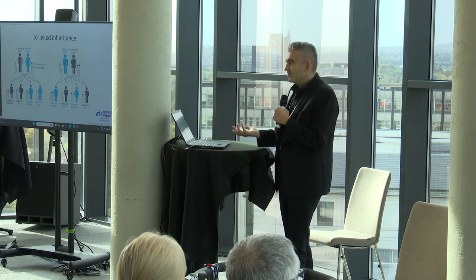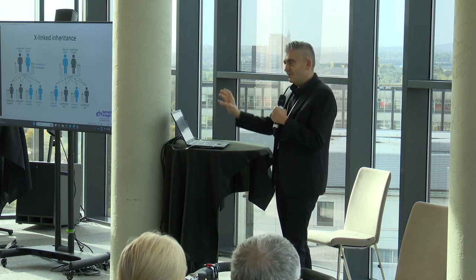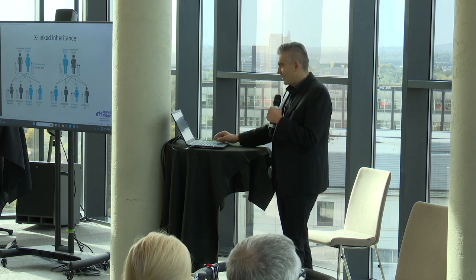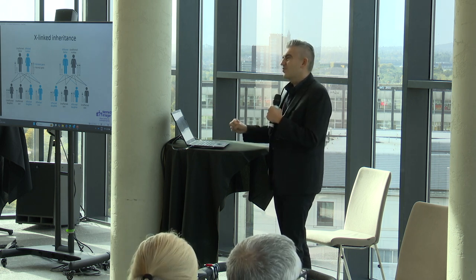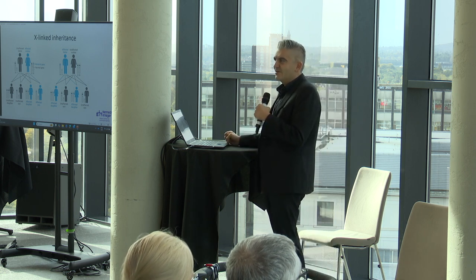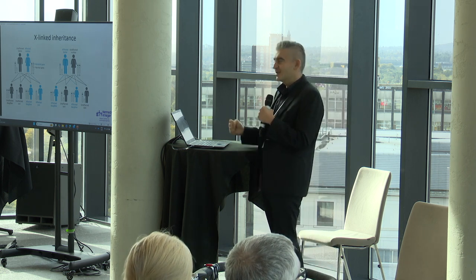Now we very much recognize that while the picture is different between men and women, they do develop symptoms, the vast majority do, and we'll come to that in a minute, and therefore it's really not appropriate to use that terminology of a recessive pattern, even though it's not really dominant because the picture is not the same.